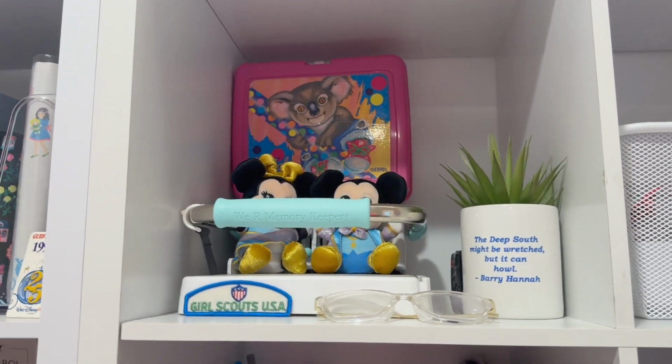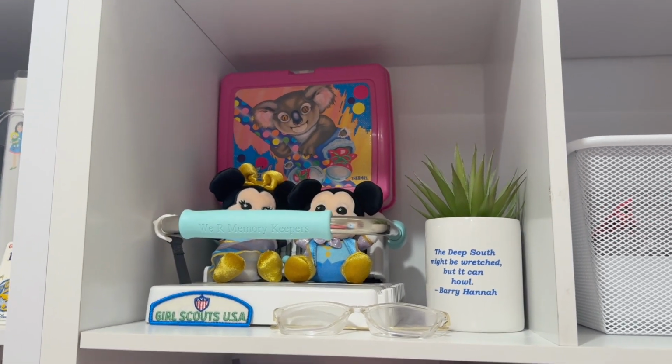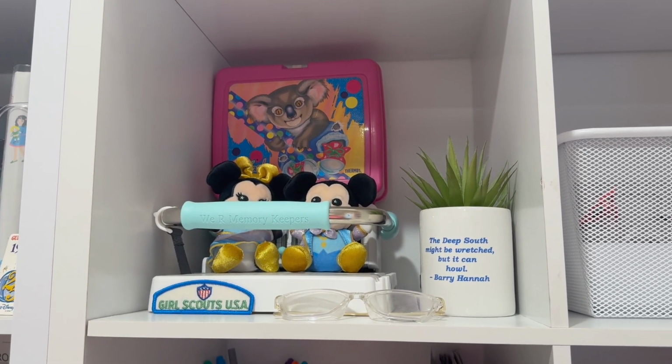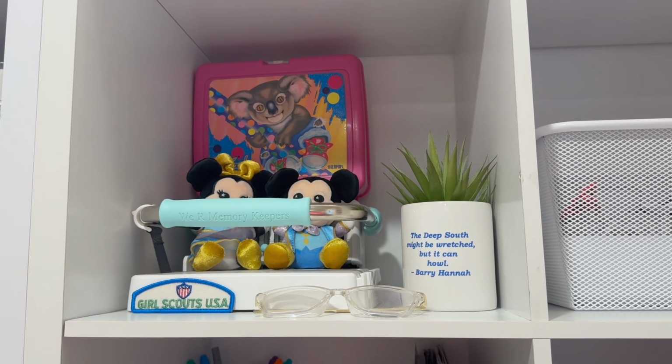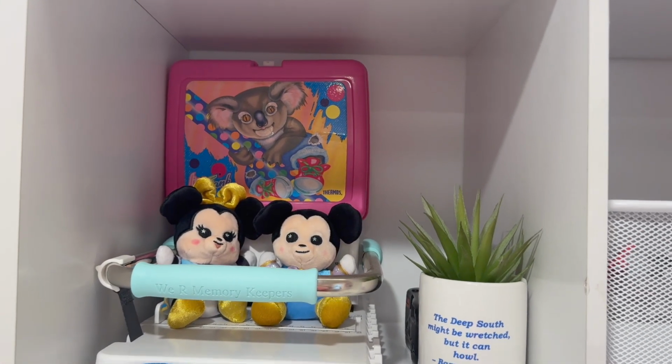Then I have a vintage Lisa Frank lunchbox that I got at Retro Rick's Game Point. I also have a lot of mugs that are my favorite. I like to put little fake plants in them or use them to hold pins and stuff. I do have a couple cute Mickey and Minnies there from the 50th anniversary at Disney.